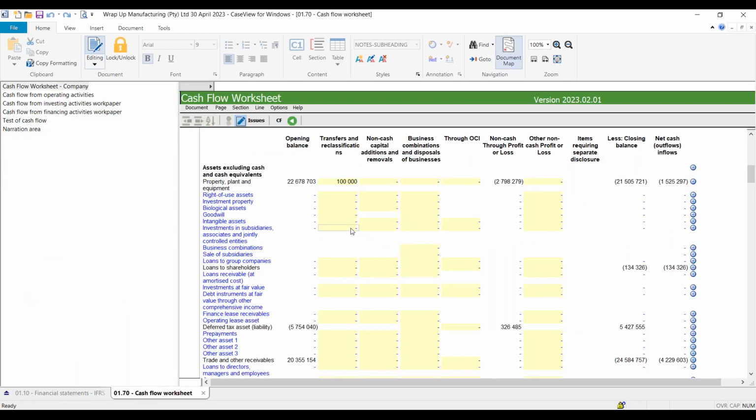Do you see that the worksheet has automatically, in the property, plant and equipment line, gone to the recon and taken the 100,000 from the reconciliation. It's identified that it cannot be a cash flow item and it has put it in here. Important to note when you fill in this document is you must put your cash flow transactions in the same direction that they affect the line that you're dealing with. So we increased PPE, so it goes in as a positive 100,000. And this would then reduce the amount of the net cash movement because it was a non-cash movement.